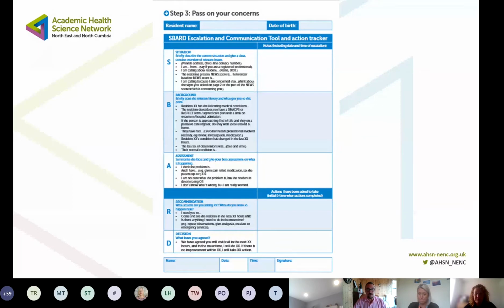Now, once you've got this SBAR, we know that some of these SBARs are being done digitally. So if you're on the Health Call system, for example, this is a form that's on the digital application. And at the end of that, you press go and it magically appears in a single point of access. Some of you will fill out this form and then simply use it as a prompt during a telephone conversation to refer on. But the form is there as a structured communication tool, a way to structure and record the information that you want to pass on so that it's helpful.